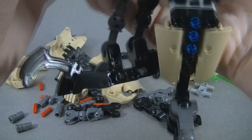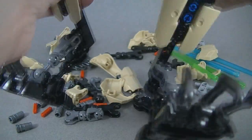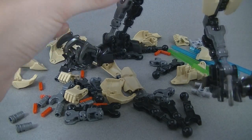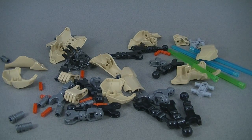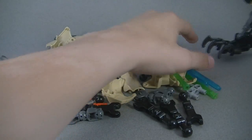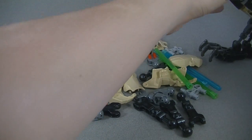Alright, so now we're back where we are. Hold on, just off camera, I'm gonna put this guy up against Witch Doctor. Oh yeah, he's big. He's really big. He's Witch Doctor big, even though he doesn't have as many pieces.